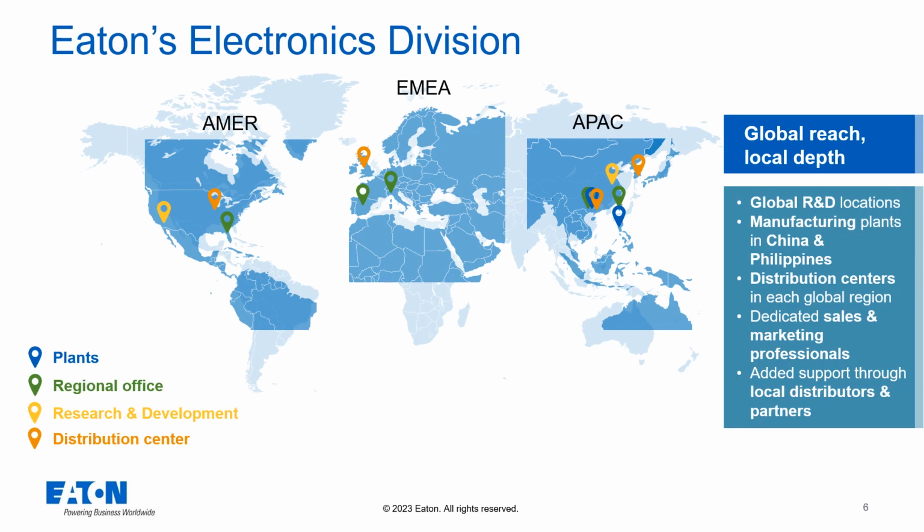Eaton is a global corporation. Our manufacturing plants, regional offices, R&D facilities, and distribution centers are located around the world. To diversify manufacturing, plants are located in China and the Philippines. More manufacturing locations are being added.